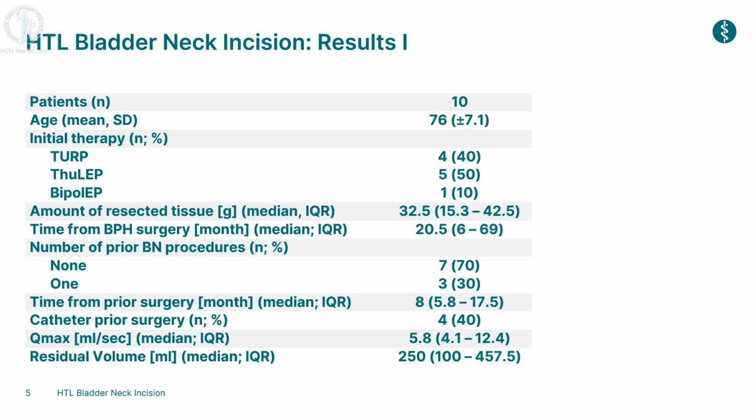4 patients presented with an indwelling catheter prior to surgery. In those patients without a catheter, maximum flow rate prior to surgery was median 5.8 milliliters per second. Moreover, patients had a median residual volume of 250 milliliters.